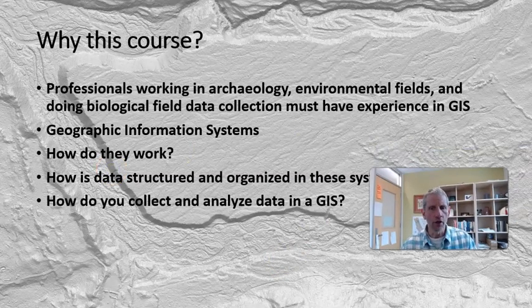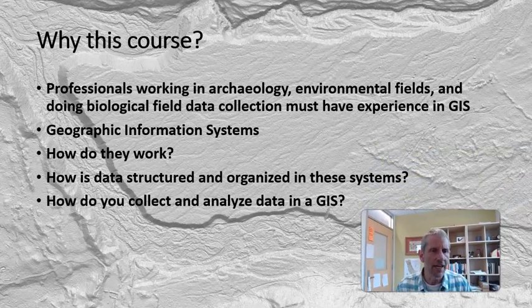Both of these courses are in the general field of geographic information systems. Pretty much all professionals working today in fields like archaeology, environmental fields, so natural science majors interested in environmental work, or doing biological field work, so biology majors, really need to have some sort of experience in GIS. Virtually all of the jobs that are out there now have some expectation that you're familiar with geographic information systems, and you're almost guaranteed of having to work in them.